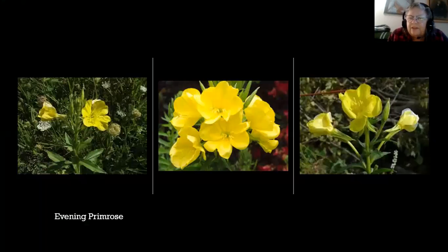Evening primrose is another. You know, it's something pretty and yellow in our garden during the day, but when it comes to the night, that's when you want to go and give a good sniff to your evening primrose and discover just how deep that scent really is. You'll also see night pollinators on it. They love it.